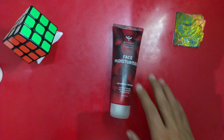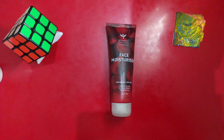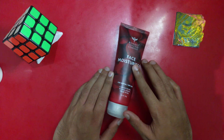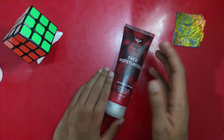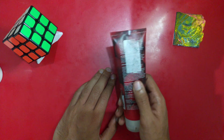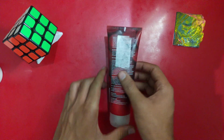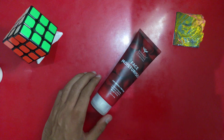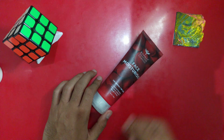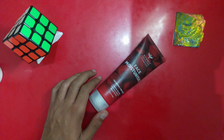If I want to rate this product, I will give it a rating of 4.5 out of 5. Why did I deduct the 0.5 marks? They may say that they have natural ingredients, but at the back you will see they have some chemical preservative also, which is common these days. I deducted 0.5 for that because I don't like the preservative and other artificial chemical ingredients which are used to make the skin feel good and supple.